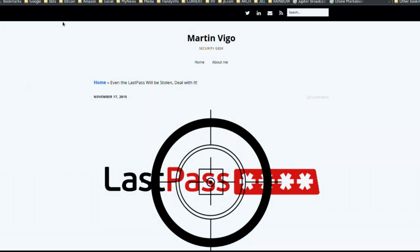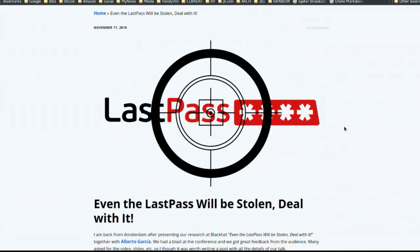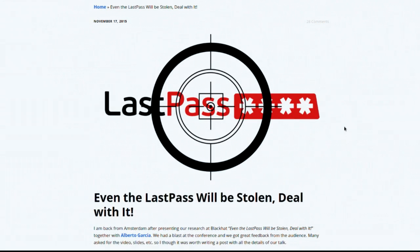This is our first story this week. We have a big show coming up, but let's go here. The headline starts with, even LastPass will be stolen, so just deal with it. Even the LastPass. The whole point of LastPass is that it's the last password you'll ever need. Right. Even the last password will be stolen.